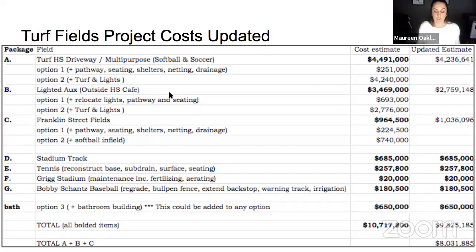As you know, that's our most heavily used grass field at this point in time. And the options that we were looking at to potentially put turf in were the high school where the current softball field is, and making that a multi-purpose field that would be able to be lined for softball, soccer, pretty much any sports that you would be able to play on a turf field.